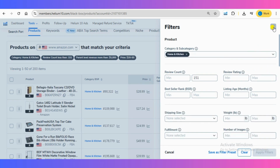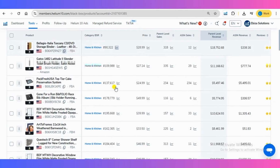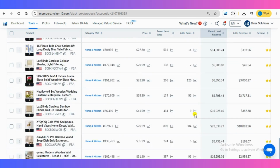Instead of guessing what products might sell, Black Box uses real data to give you confidence. Whether you're a new seller or scaling up, it helps you avoid saturated markets and focus on what actually works.